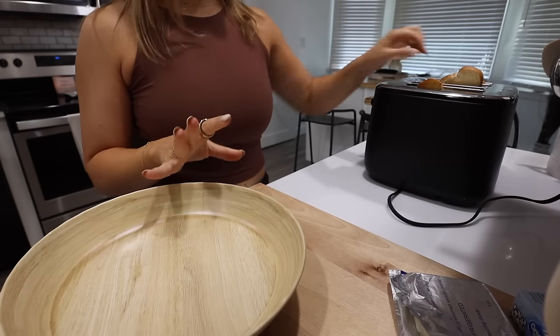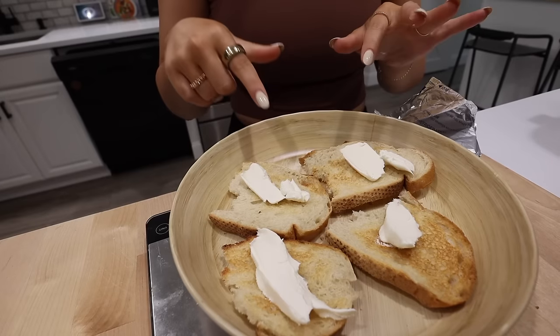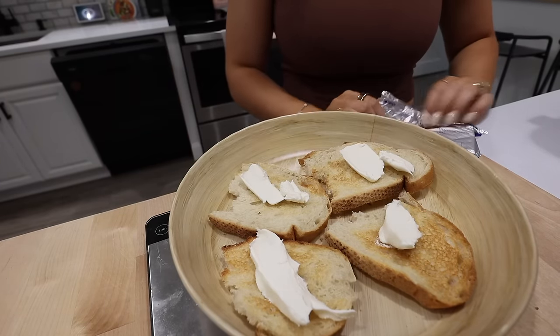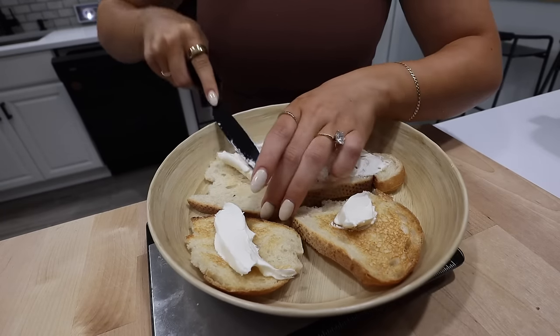Oh my god, I've missed my wide angle lens so much. So my tactic right now is I'm letting the warm bread warm the cream cheese a little bit so it's a little more spreadable. Oh, that worked perfectly. Oh my god, I'm craving this so hard right now.